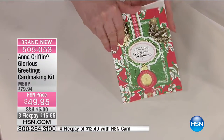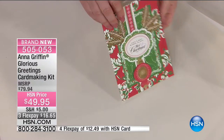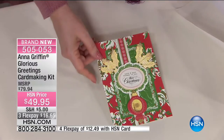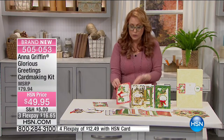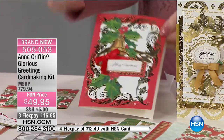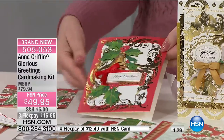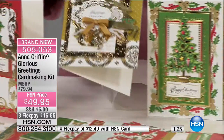So again, it's really easy. And then you write your name there, handmade by. I mean, just look how cool this is. And here are some other examples. You get an idea book, but you can do whatever you want. I love the bows, and I love how three-dimensional they are. You do get a bunch of foam dots, so you can do your own pieces.